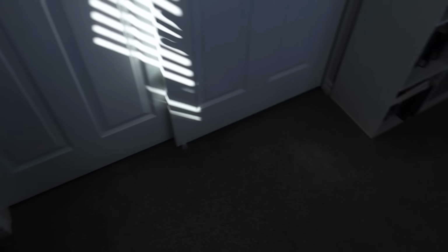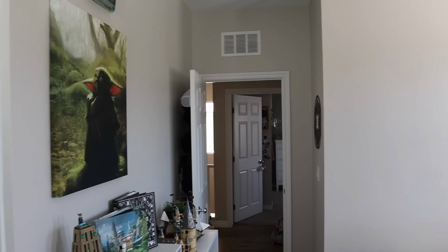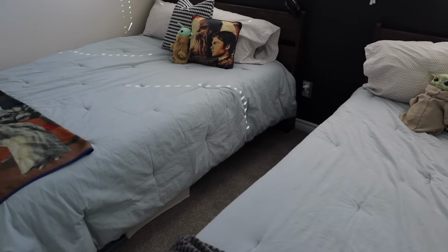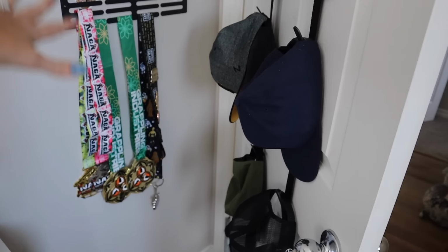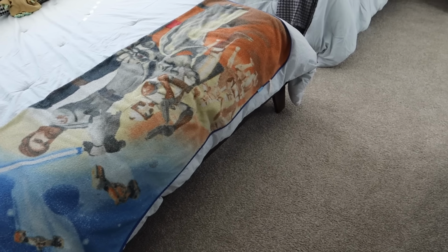So that is a little overview of the boys' room makeover. It is light years improved, and Star Wars pun intended. We also did a little outlet cover over there as a fun little touch, and then they have under the bed storage for personal items under there. And then on the back they have hat storage, and then my jujitsu son has his medals over there. So their new room is as done after literally a month, if not longer, of time.